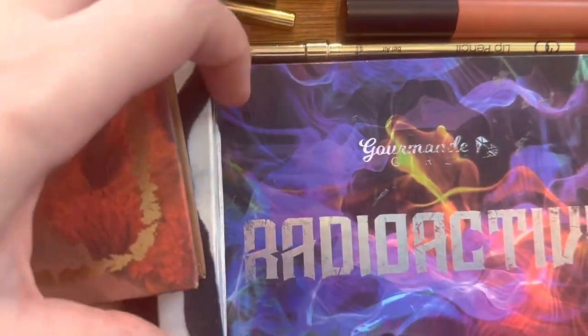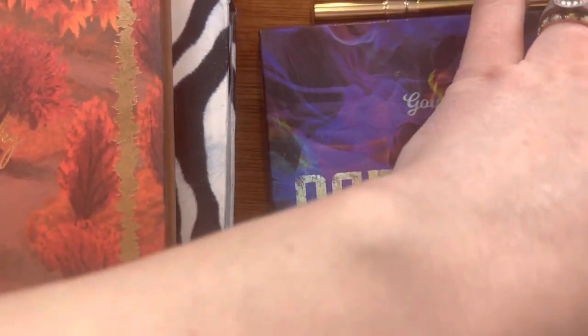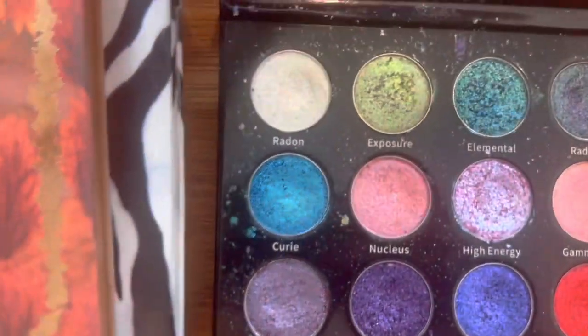And then, here we go. We have the Gourmand Girls Radioactive Palette. You can use the code BREE10 for 10% off. I love her so much.